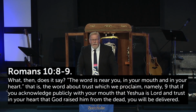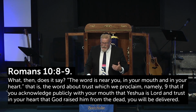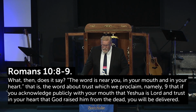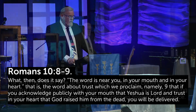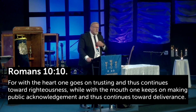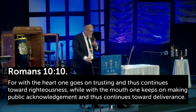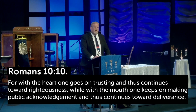Shaul, Paul, equated salvation in Yeshua in a parallel manner. In Romans 10, starting at verse 8, what then does it say? The word is near you. It's in your mouth. It's in your heart. That is the word about trust which we proclaim, namely, that if you acknowledge publicly with your mouth that Yeshua is Lord and trust in your heart that God raised him from the dead, you will be delivered. For with the heart one goes on trusting, and thus continues towards righteousness, while with the mouth, one keeps on making public acknowledgement and thus continues towards deliverance.